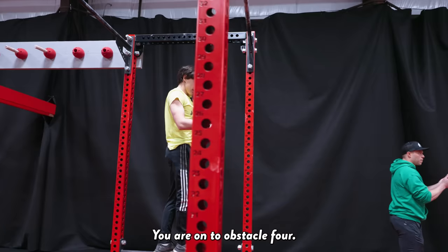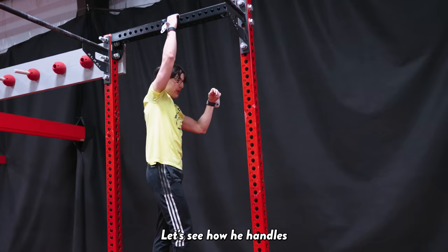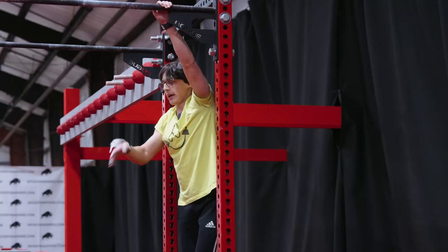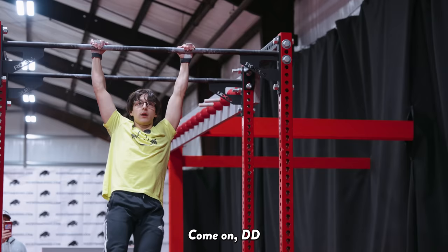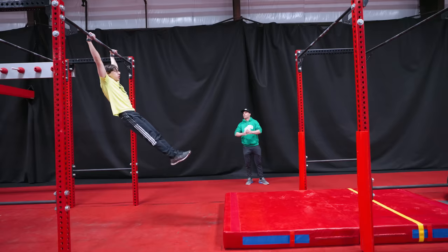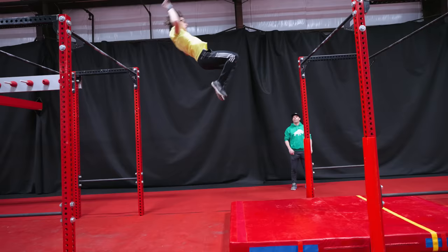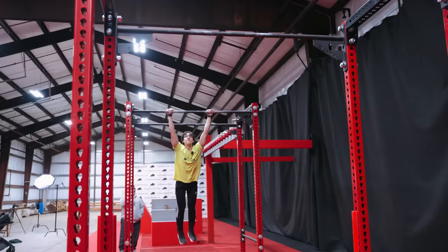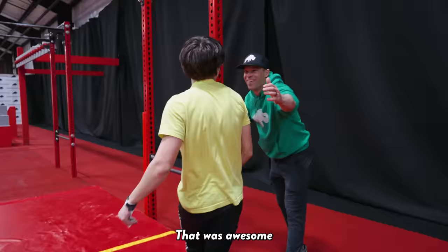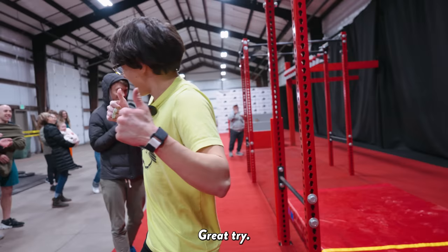Didi, well done. You are on to obstacle 4. Let's see how he handles the lache. Check it out. Big swing. Come on, Didi. Big kip. Yeah. Oh, he's got it. Big swing. Boom! Oh! That's awesome. Great try. This close.